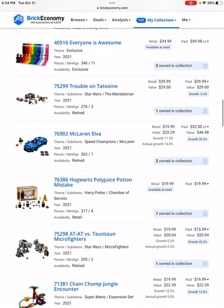Next up, we have the Everyone is Awesome set. I have 2 of these in my collection. I think that the uniqueness of the minifigures and all the colorful printing will help increase the set's value. Plus, I was able to get them on sale for $25 each, and so I do think it'll do well.